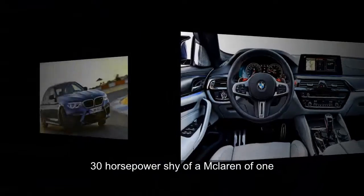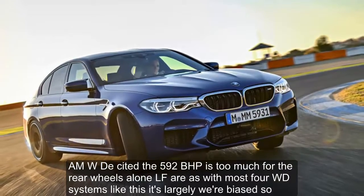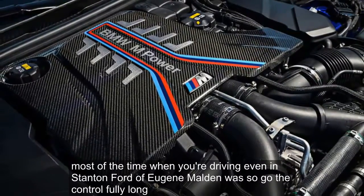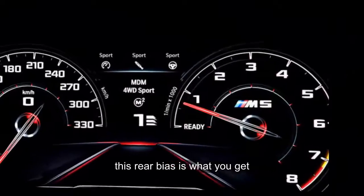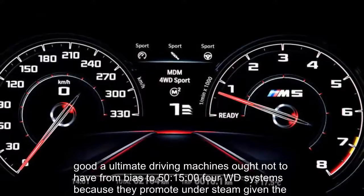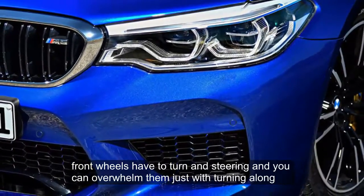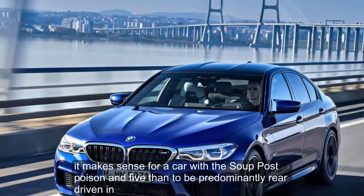30 horsepower shy of a McLaren F1? BMW decided that 592 bhp is too much for the rear wheels alone. However, as with most 4WD systems like this, it's largely rear-biased, so most of the time when you're driving, even in standard 4WD mode and with stability control fully on, this rear bias is what you get. Good. Ultimate driving machines ought not to have front-biased or 50/50 4WD systems because they promote understeer, given the front wheels have to turn and steer, and you can overwhelm them just with turning alone. It makes sense for a car with the supposed poise of an M5, then, to be predominantly rear-driven.